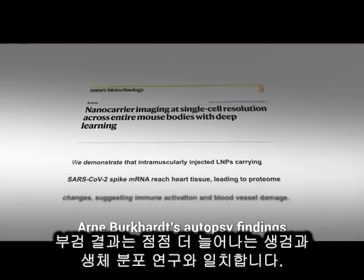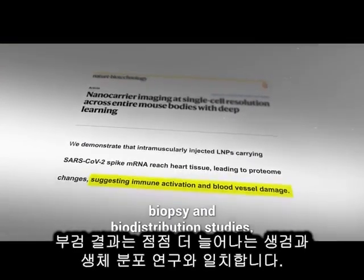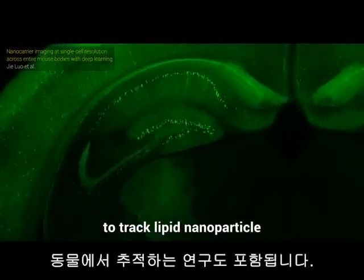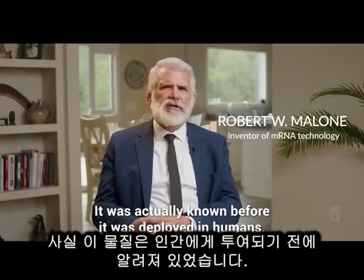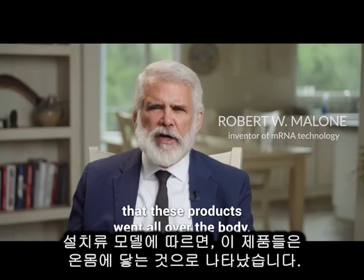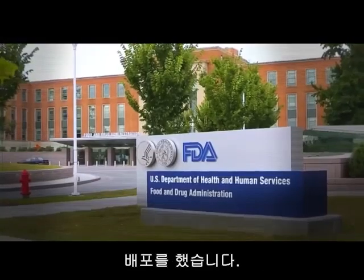Arne Burkhardt's autopsy findings align with a growing body of biopsy and biodistribution studies, including one that used deep learning to track lipid nanoparticle distribution in animals. It was actually known before it was deployed in humans, based on rodent models, that these products went all over the body, and yet they persisted to continue to deploy them.